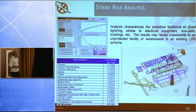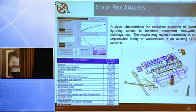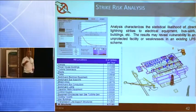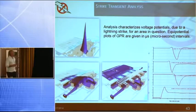Well, it's going to expect to get approximately 1 strike every 2 years or so, 1 to 2 strikes. And this is how many each facility or each structure can get. So now this lets you let them know, here are your weaknesses and possibly an inroad to putting in DAS. Your transient analysis. This was a nuclear power plant.